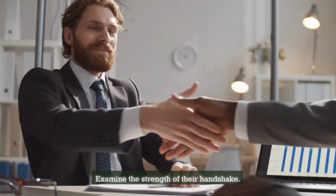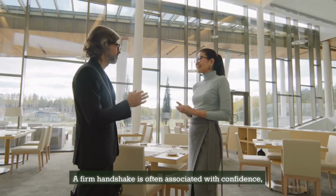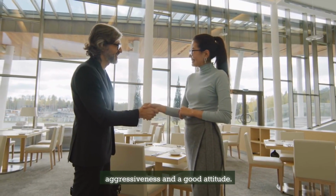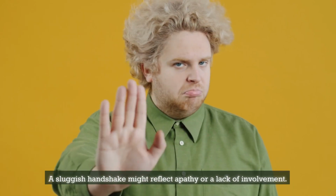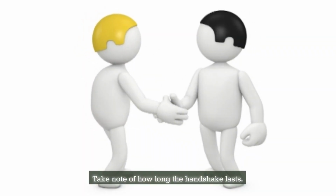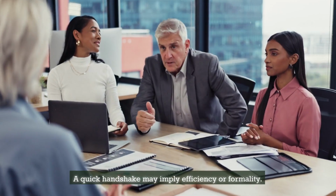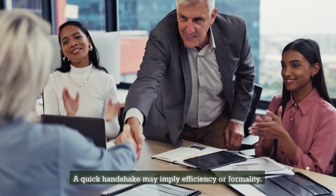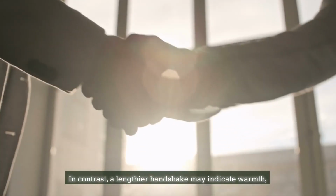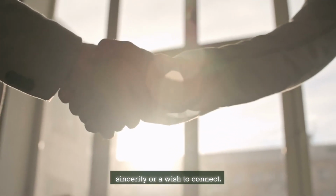Handshake. Examine the strength of their handshake. A firm handshake is often associated with confidence and a good attitude. A sluggish handshake might reflect apathy or a lack of involvement. Take note of how long the handshake lasts. A quick handshake may imply efficiency or formality. In contrast, a lengthier handshake may indicate warmth, sincerity, or a wish to connect.